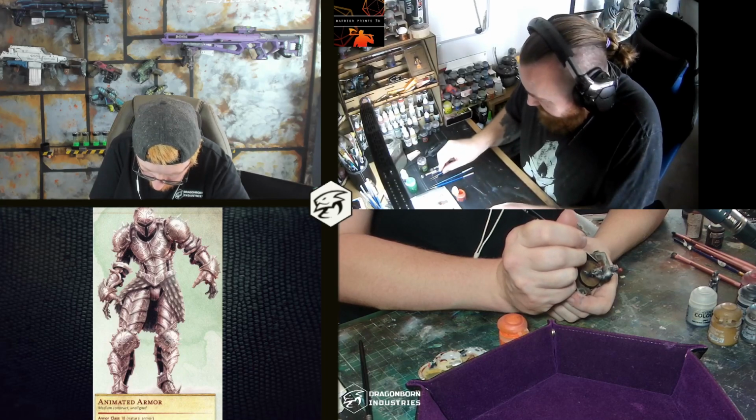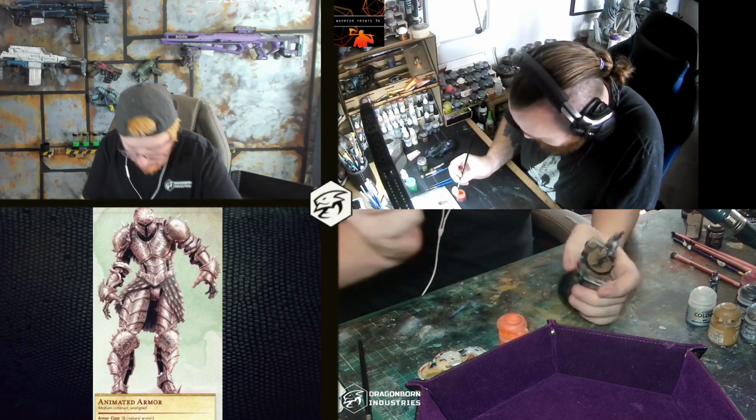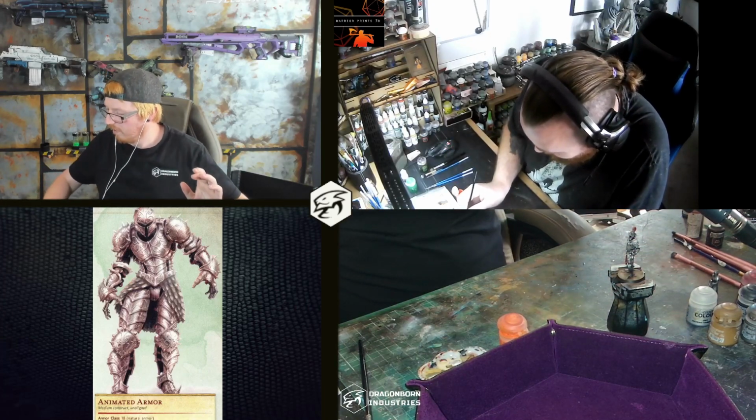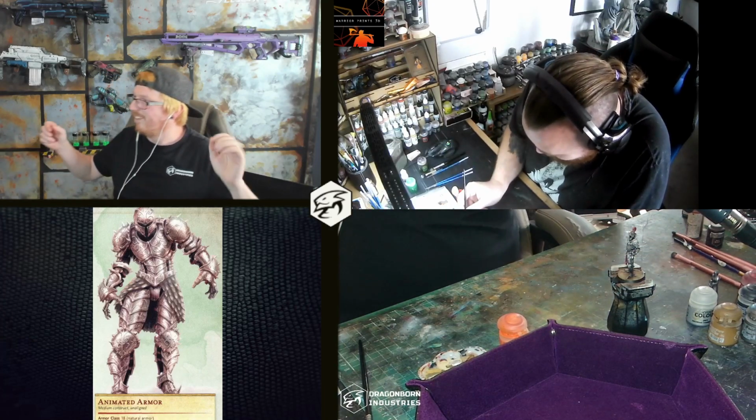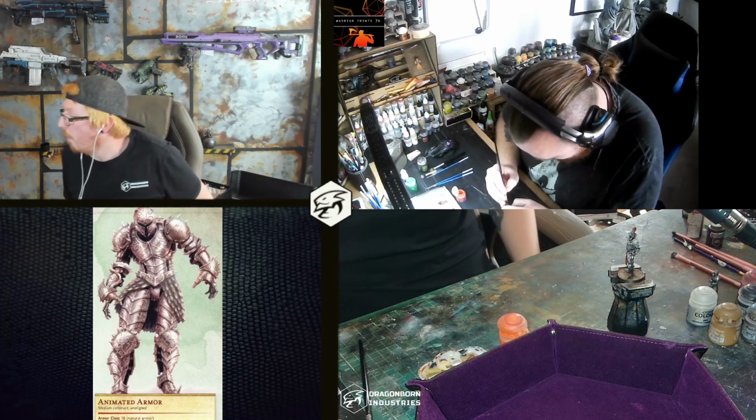There we go. Now he's done. He's not going any further. He's calling it there. And that is that. Metallic pops over black base coat.